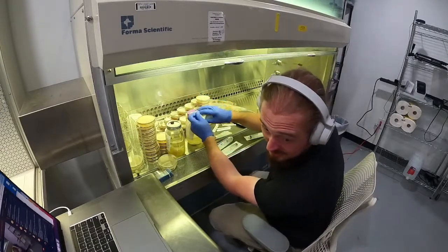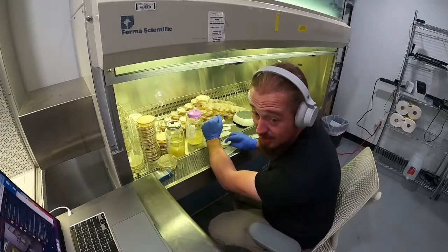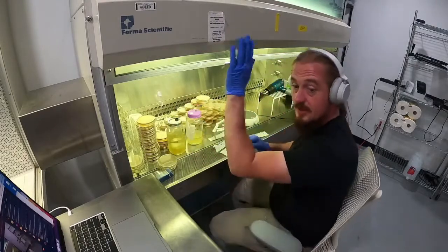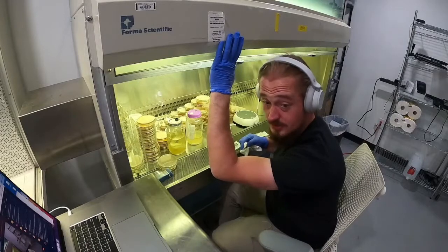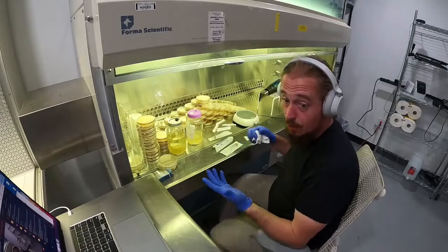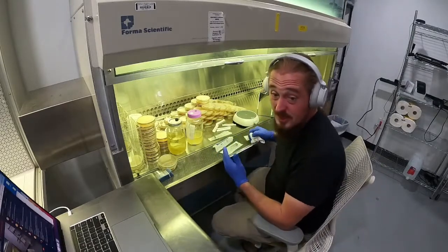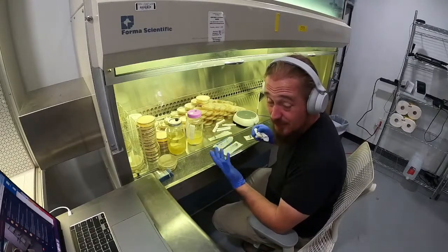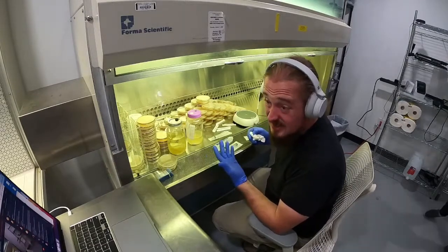Sup, Twisted Tree? Yeah, it's 5,000 square feet, and I was just telling everyone that we bought all of our flow hoods used. This flow hood cost me a whopping $1,500. You can go to your local university, your local labs, or reclaimers and buy things like this. And this flow hood will last decades. Decades.